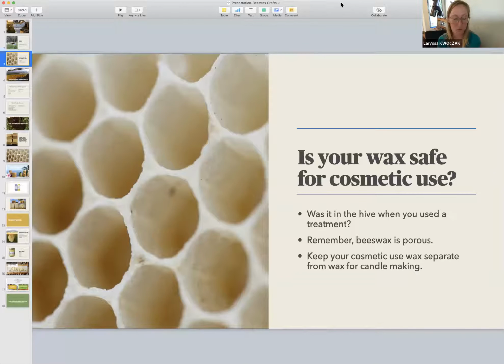And if you do use a treatment, I just don't pull anything from the brood box that I would use for cosmetic use. And the cappings from using your extractor are fine, because beeswax is really porous. As somebody who harvests comb honey, even I have to be very sparing with my use of the smoker, because that can make your honeycomb have a smoky taste to it. So it just really absorbs all those things, and it's not safe for use.